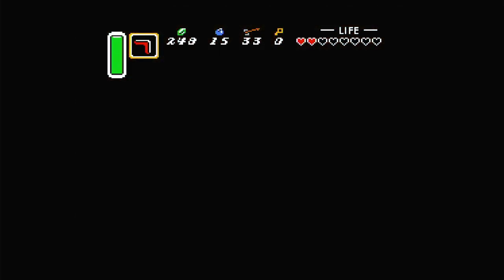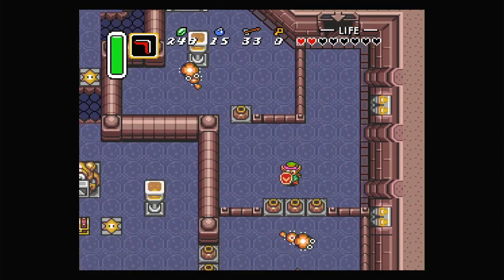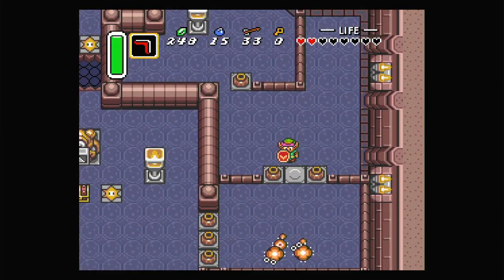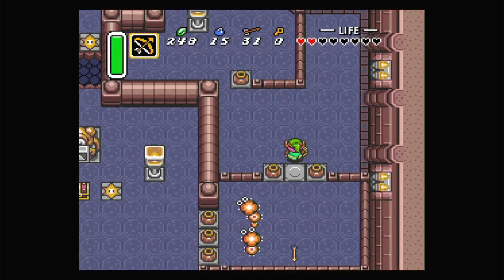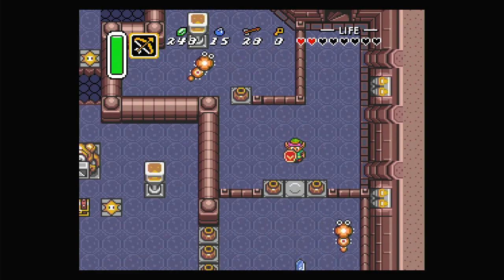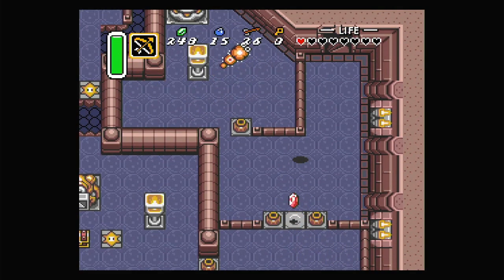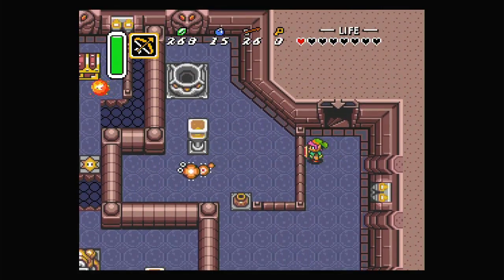Anyway. I really want some health right now. Let's do this, maybe. Got that one. We can also shoot through the partial walls there. I really don't like not having much health. But it's fine because I have a fairy, so.